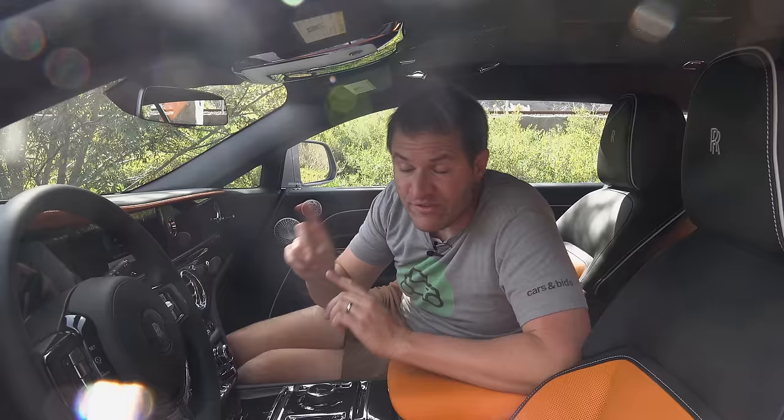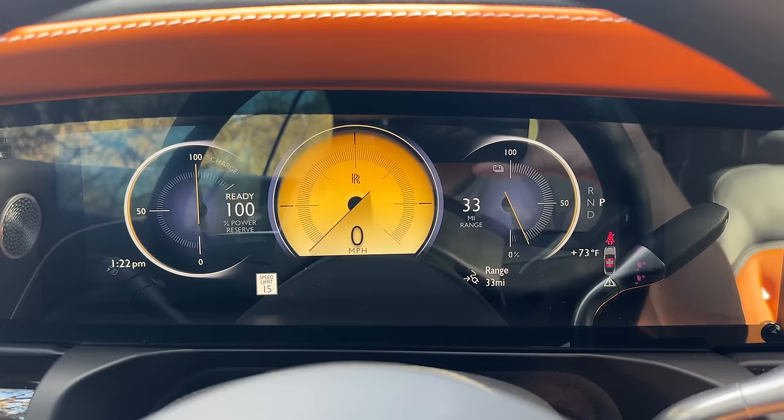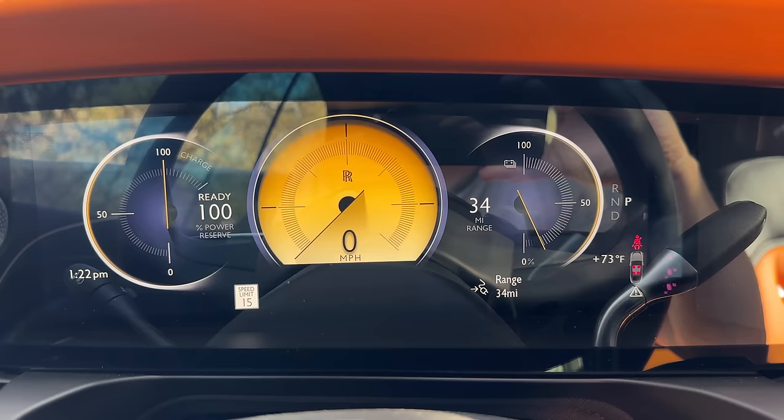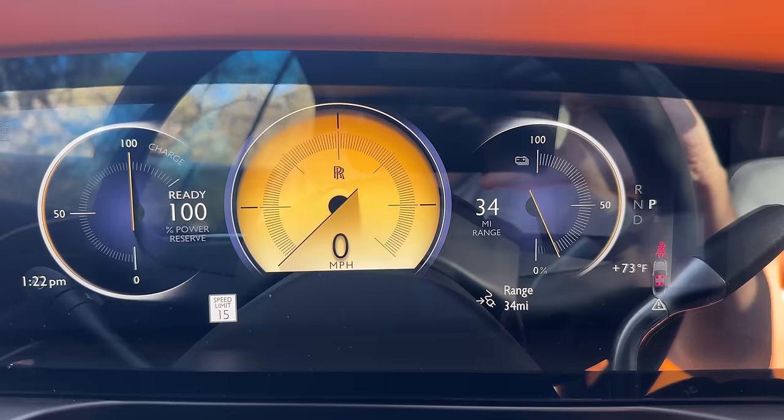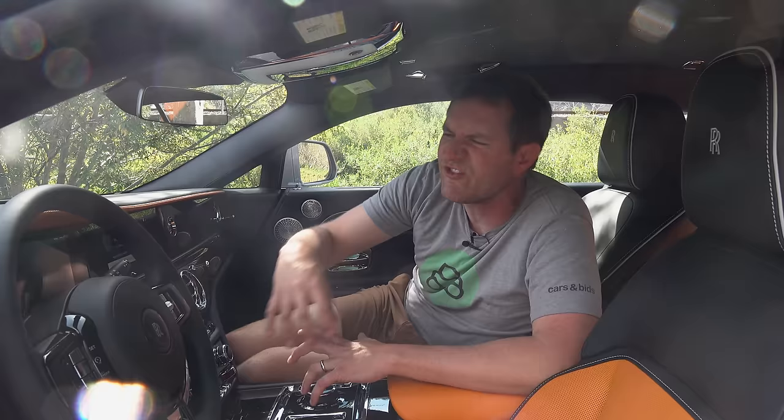As for the gauges, the gauge cluster, of course, is also a screen in this car. The gauges are quite simple, actually. Nothing too cluttery or excessive here. Over on the left, you have your power reserve, which basically shows how much power you're using in any given time. In the center, you have your speedometer that shows, of course, your speed. Over on the right, you have range. There's a few other things here, like the temperature, the time, your odometer, but basically, this is a pretty low-key gauge cluster screen situation. Not much going on here. They wanted to keep it simple and elegant, I'm sure.